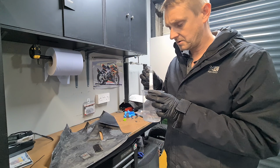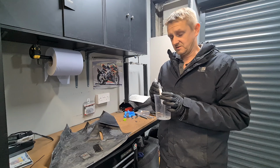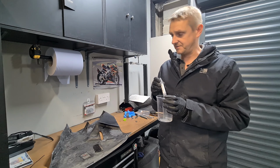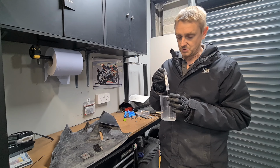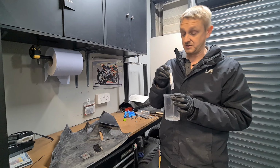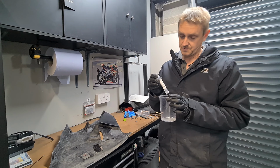Start pasting it on. If you're an expert in carbon fibre repairs, don't be putting bad comments, because it's the first time I've done this, so I might be doing something wrong, I don't know. We'll see. If it's crap, it doesn't work, we'll rip it off and do it again. Simple as that.